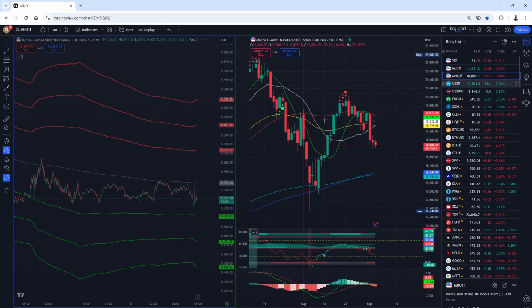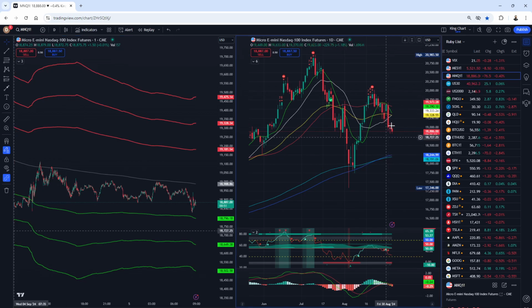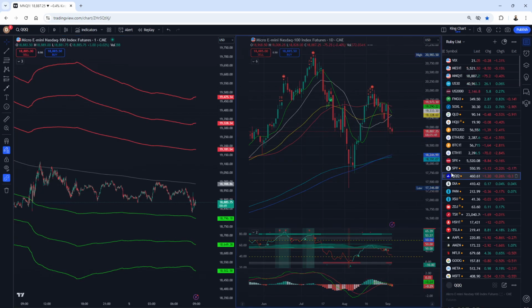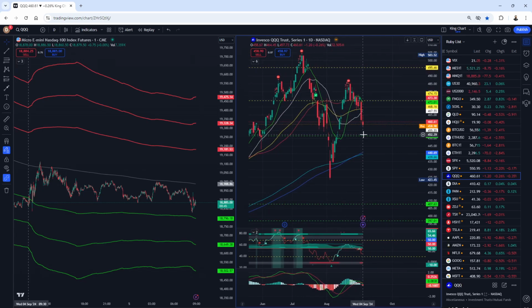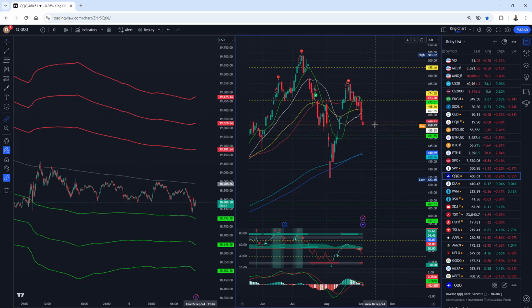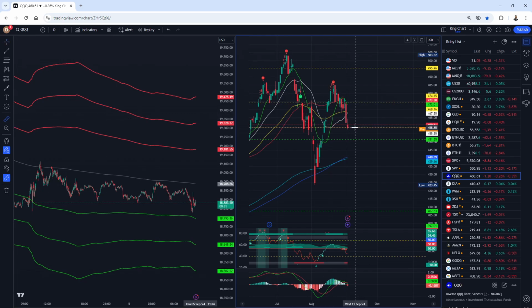NASDAQ is similar, very close to the buy zone, trying to find support here. If I go to triple Qs, you can see there's a gap again here around 452. So worst case, they could take it down from where we are right now, fill this gap around 2%, and then bounce. One thing to note, there are two gaps to the top side. From where we closed yesterday, the first gap is around 3.23%, the second gap is around 8%.